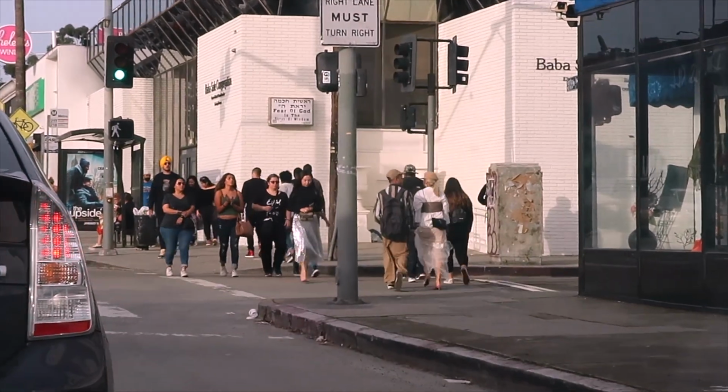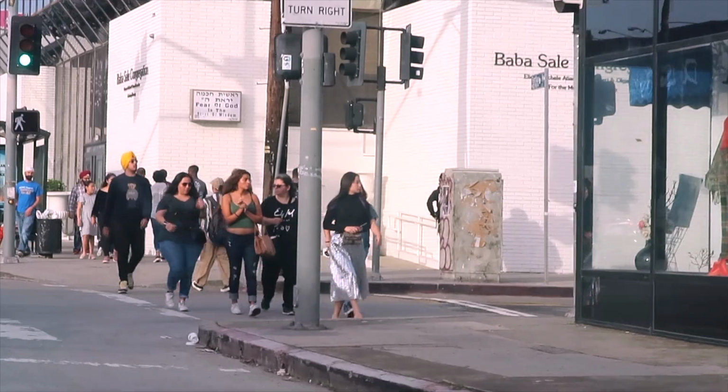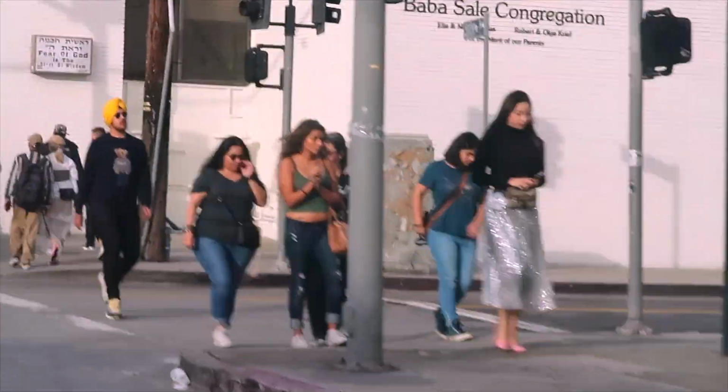Oh my word, this girl that's crossing the road is wearing the most beautiful sparkly skirt. I need to have that skirt. And Adam says that he's learning my style. He's like, anything that shines must be mine.